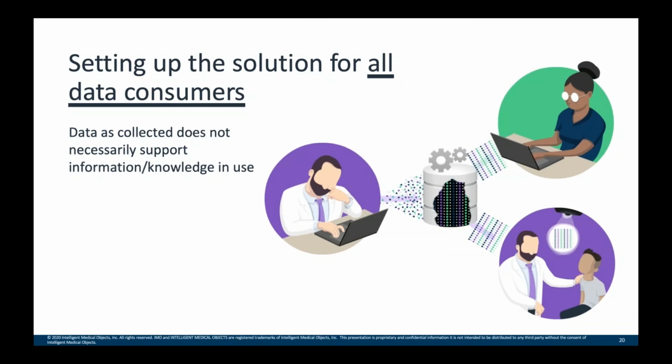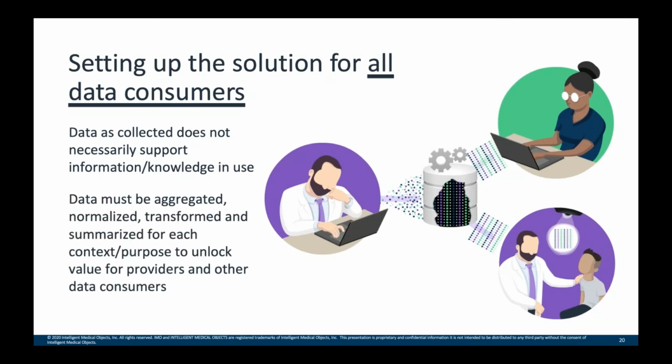If we are to set up a solution for all data consumers, and especially clinicians, we need to recognize that the data we are collecting in all of these different ways does not necessarily support how that data actually needs to be used in a particular situation now. If we're going to manage the tidal wave of data, it must be aggregated, normalized, transformed, and then summarized for each context to unlock value for providers and other data consumers. And I'm going to talk a little bit more about that now.